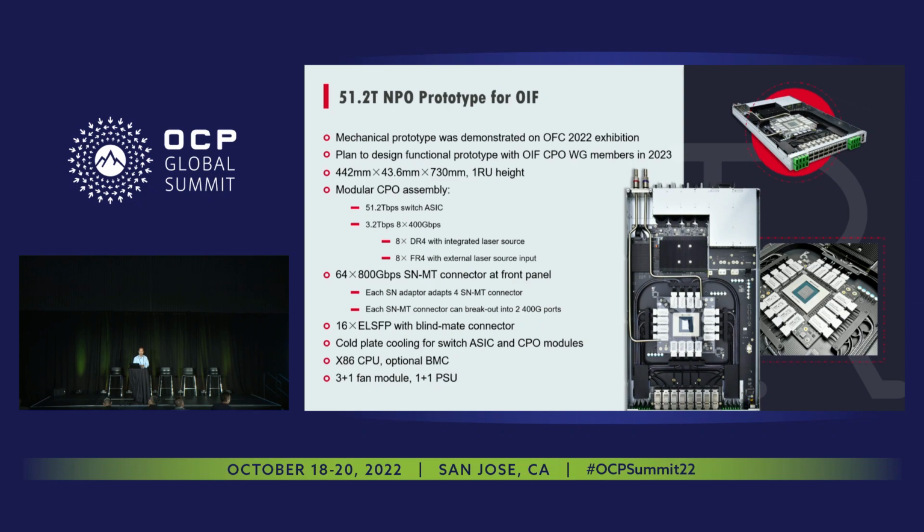Similar cold plate technology is used for cooling the switch ASIC and the CPO module. We also support an Intel CPU-based optional BMC. Fan module 3+1 redundancy, and the PSU also 1+1 redundancy.